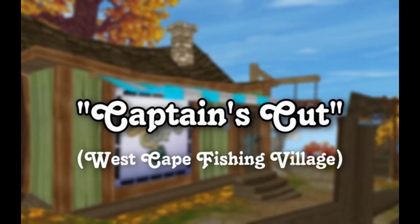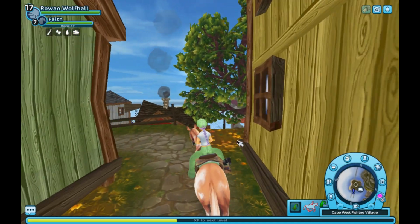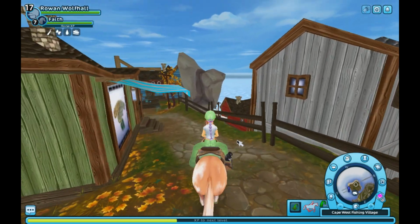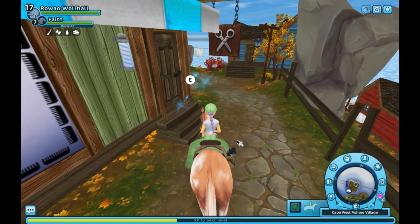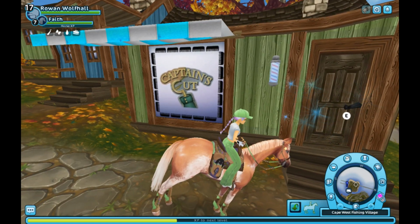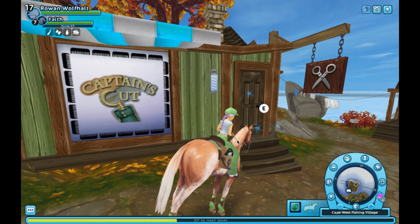So the next place we're going to be going to is called Captain's Cut, and it is also here in the Westgate Fishing Village. I think it's just right around this corner here. I'm pretty sure it has the same exact hairstyles, it's just in a different location. And honestly, I'm liking this location a little bit more. It definitely does not have that weird pop of color. It has a cuter little sign.